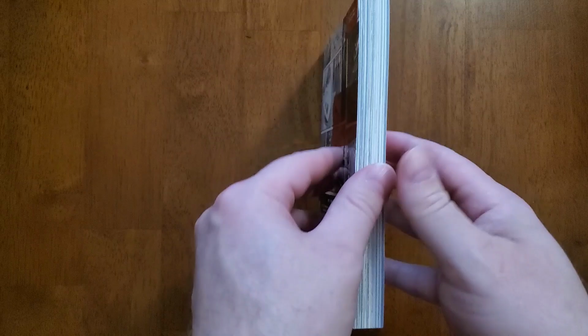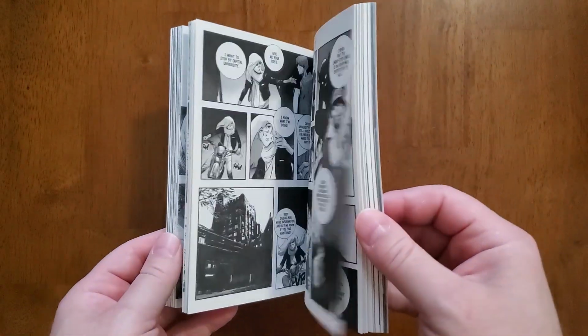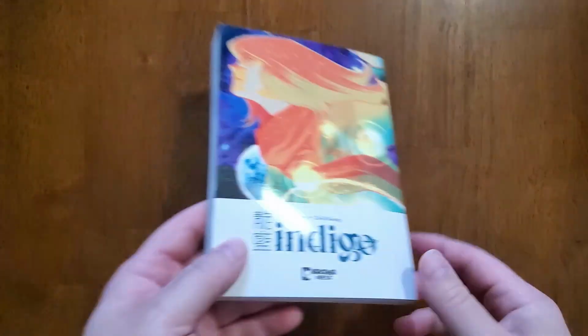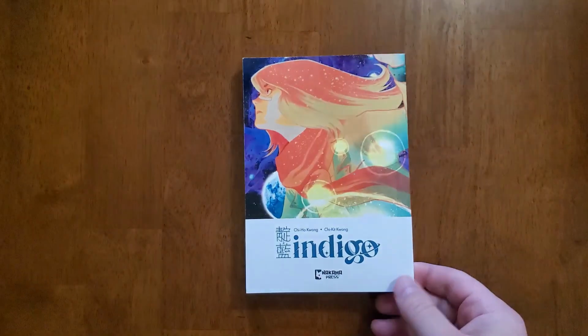Saw some reviews that thought pretty highly of it, so I figure I would give it a shot. It is supposed to be a sci-fi series and just looked interesting. New publisher, figure I'd give it a shot.